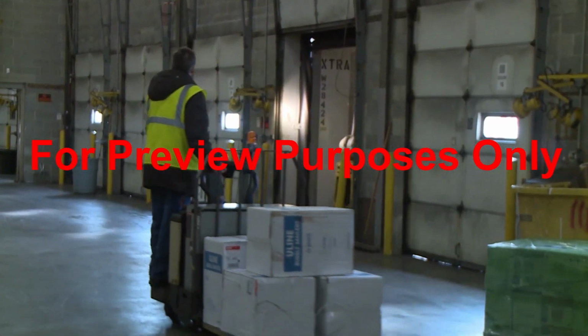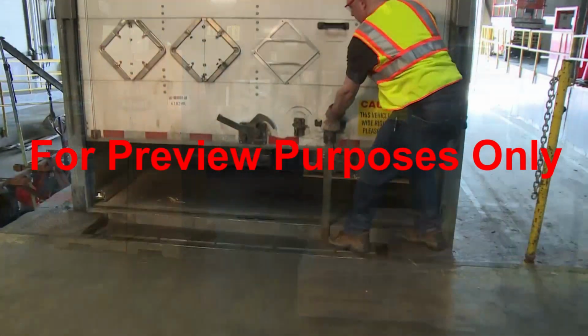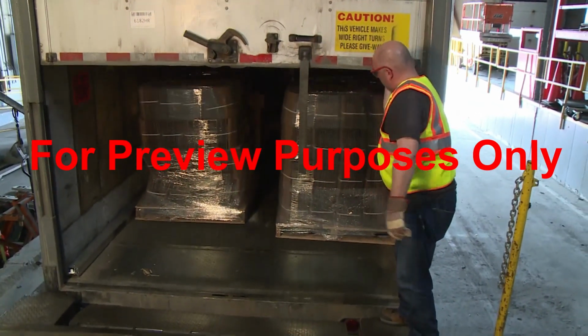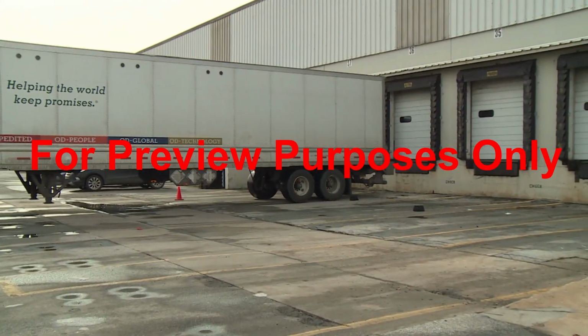As we've seen, a busy loading dock can create a variety of hazards for the people who work there. But there are procedures you can follow to help prevent accidents and injuries. Let's review.